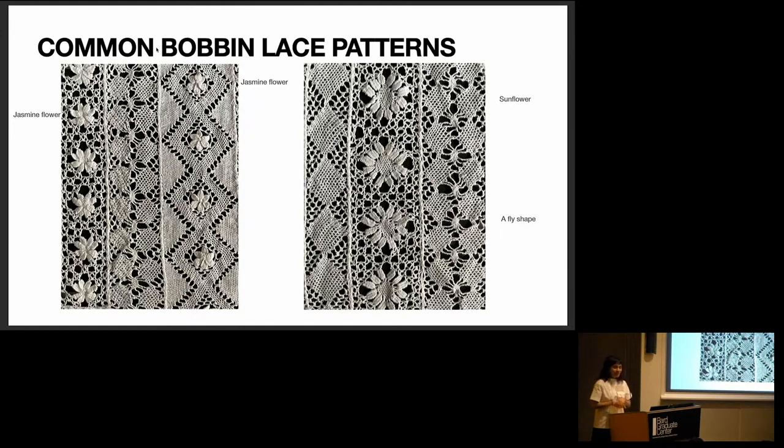These are some of the common bobbin lace patterns in Sri Lanka. Jasmine flower, sunflower. But the sunflower is not very common in Sri Lanka, so we believe this is a direct influence from the Dutch, perhaps the Portuguese. And the little fly shape and some geometrical shapes. These are very common for any lace maker engaged in lace making in Sri Lanka.